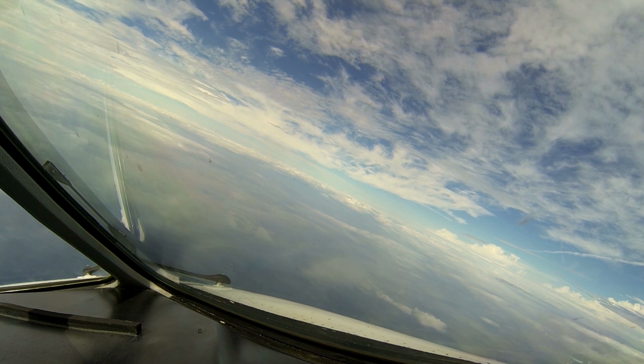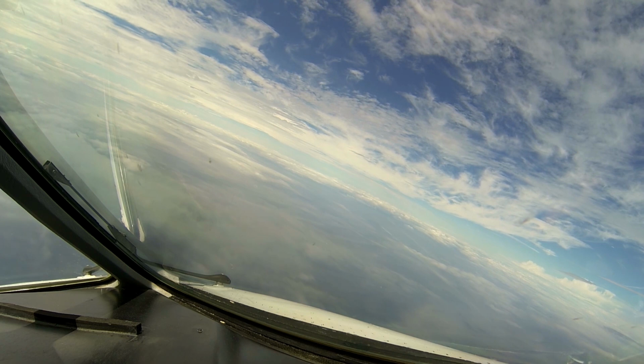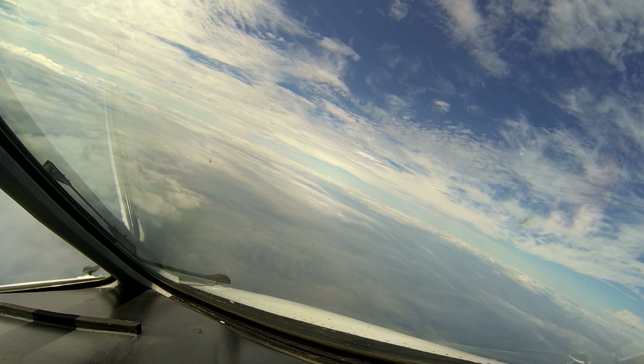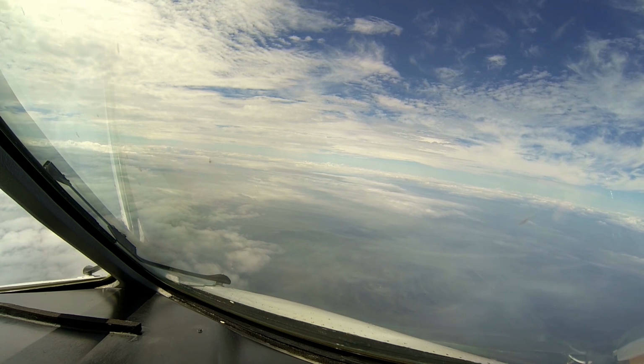Lufthansa Cargo 8226 heavy, reduce speed now to 210 knots, please, 210. Reducing speed to 210 knots, Lufthansa Cargo 8226. Lufthansa Cargo 8226 heavy, maintain 230 knots, 230 knots, please. Oh, that sounds better. Lufthansa Cargo MD-11, reducing speed 230.